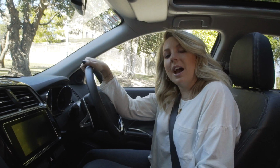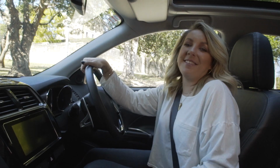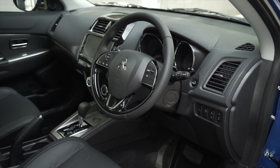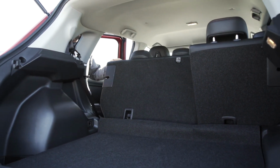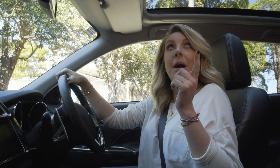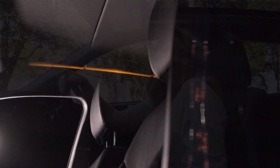You'll be amazed at how much room there is in the ASX. It's both comfy and spacious at the same time. There's generous leg room for 5 adults to sit comfortably, and the rear seats split 60-40 for added flexibility. One feature I absolutely love is the panoramic glass roof on the Exceed model. It lets loads of light in. It even has LED mood lighting in the roof lining.